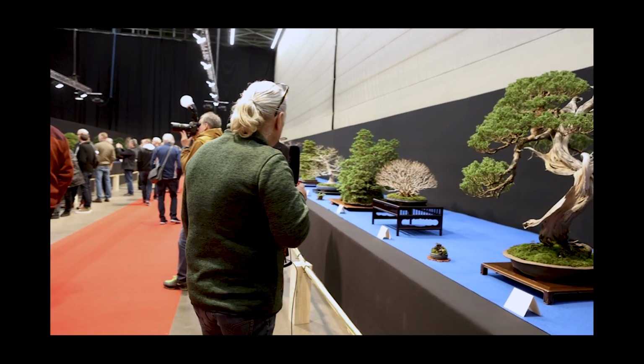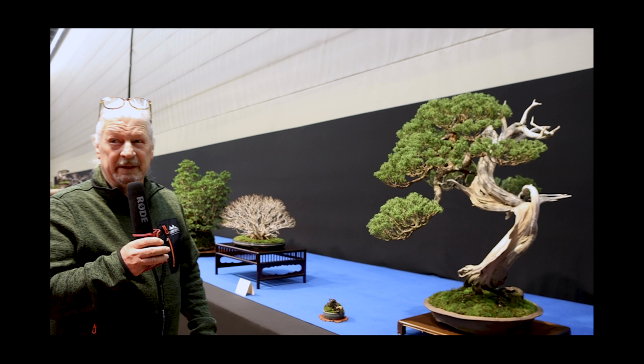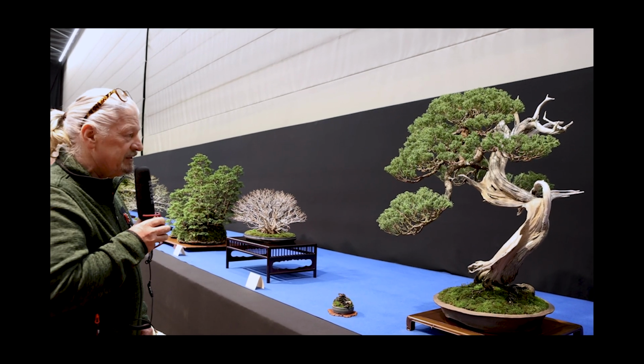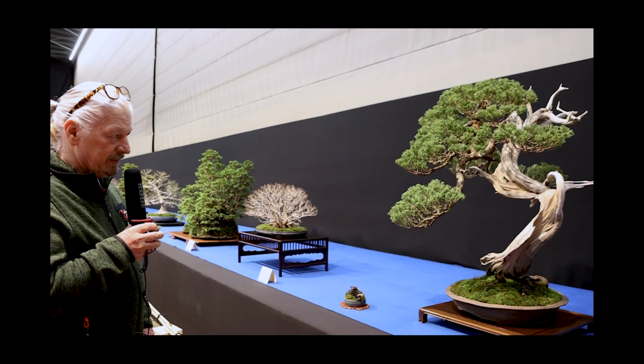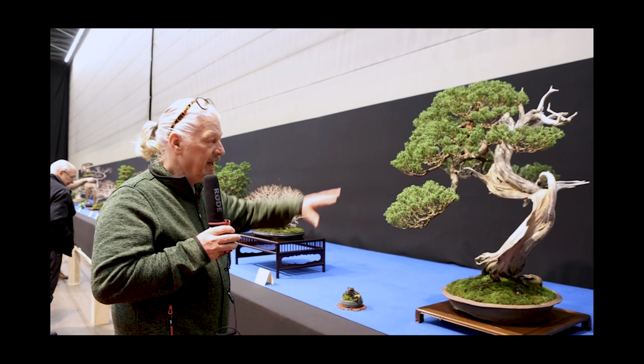So this is a Hokkaido Juniper. I brought this to Europe, I think about 32 years ago, as raw material. There are some pictures from the start, so all the branches were like wild Yamadori.